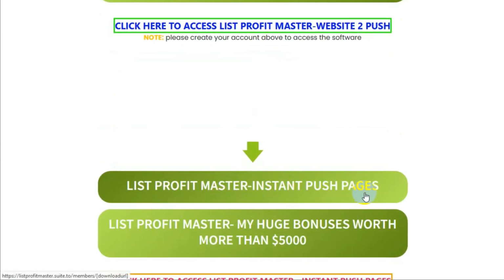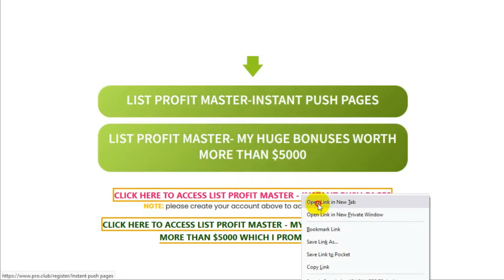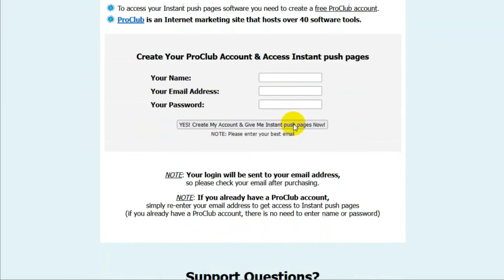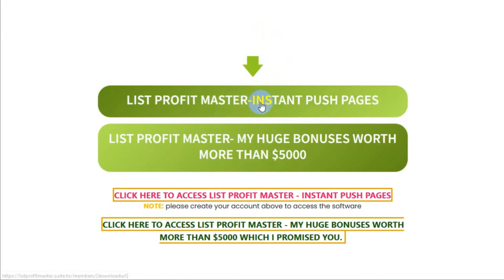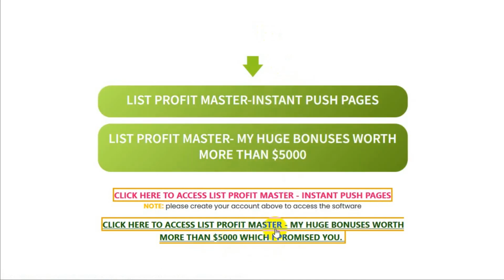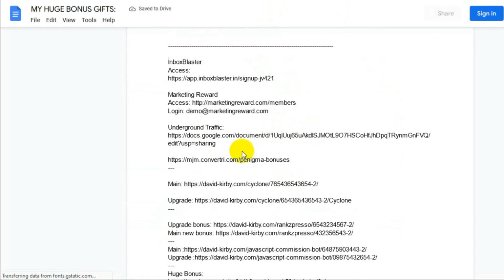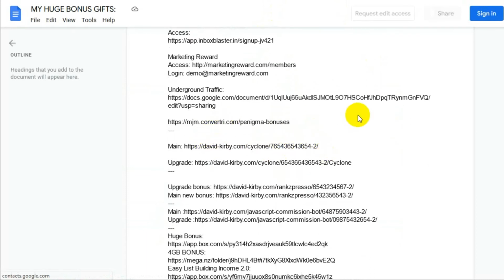List Profit Master Instant Push Pages. Open another tab. Oops, not found. List Profit Master, my huge bonus worth more than $5,000. Not found. Like I said, the buttons aren't working. So the link should be below the button. Again, it's this vendor's product, not Mr. Blessedman's. Click on this, which is the $5,000 worth of bonus. And lo and behold, David Kirby, which is not Mr. Blessedman, David Kirby.